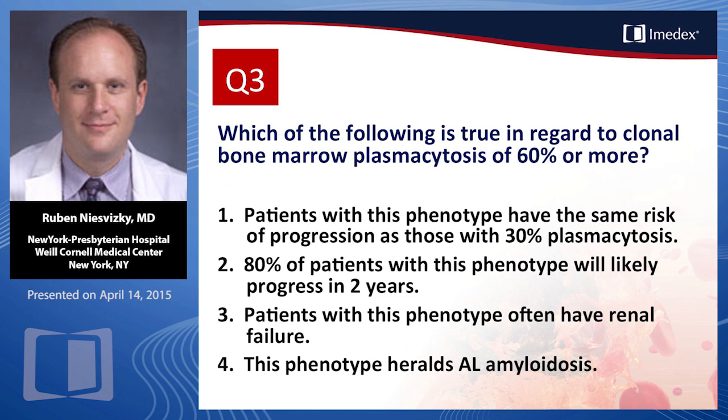So the next question will review what we have just reviewed. The following is true in regard to clonal bone marrow plasmacytosis of 60% or more. Number one, same risk of progression of a patient who has 30% plasma cells. Number two would be 80% of patients who will likely progress in 2 years. Three is these patients often have renal failure. And number four, this phenotype always heralds AL amyloidosis.